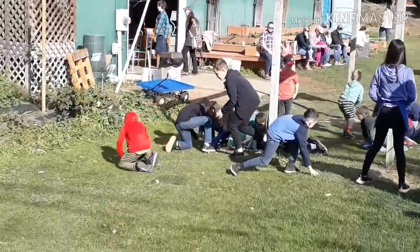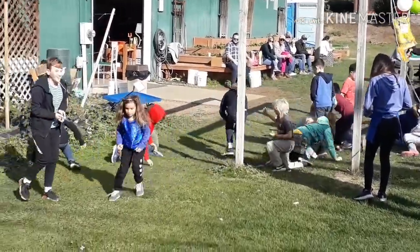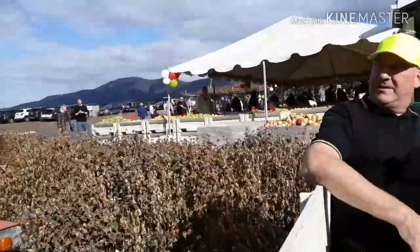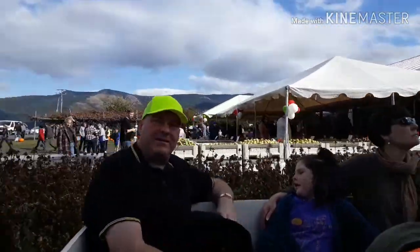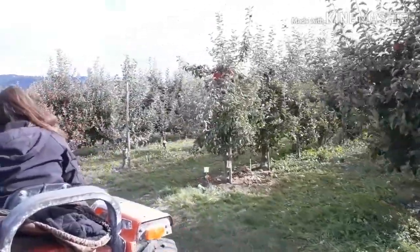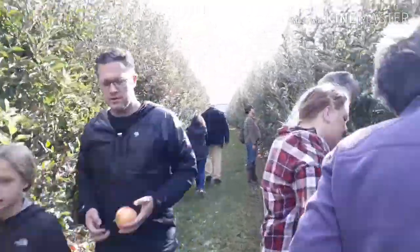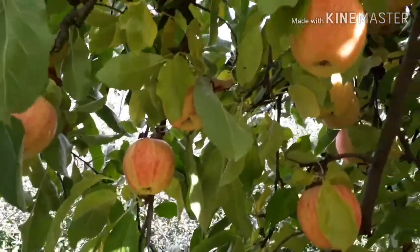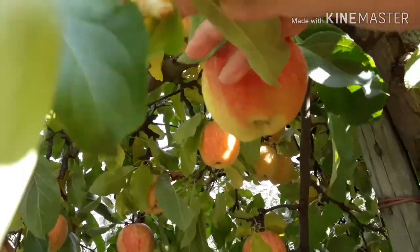Next. All the candies in the ground. Come on, candy. So look at these guys. Hello there, beautiful apple. Look at this one. So pretty.